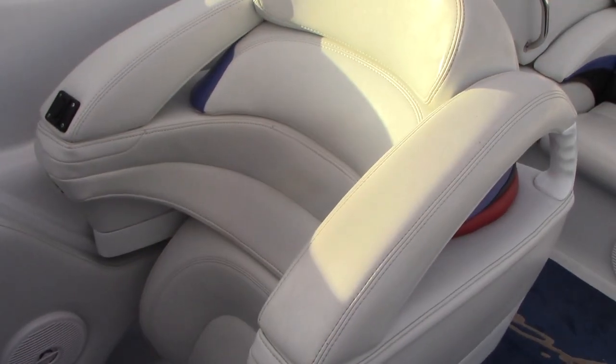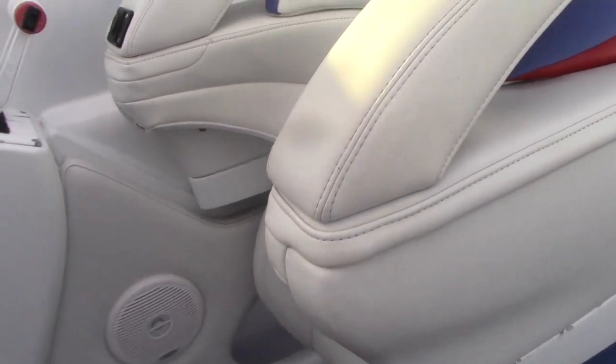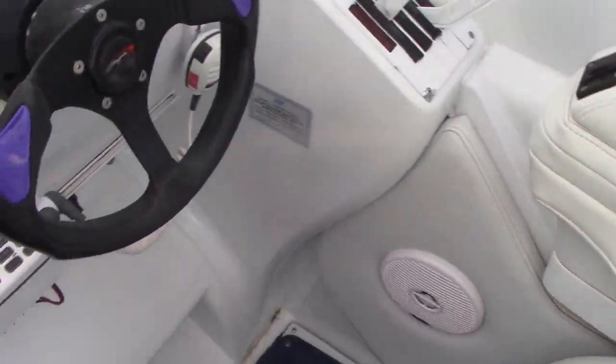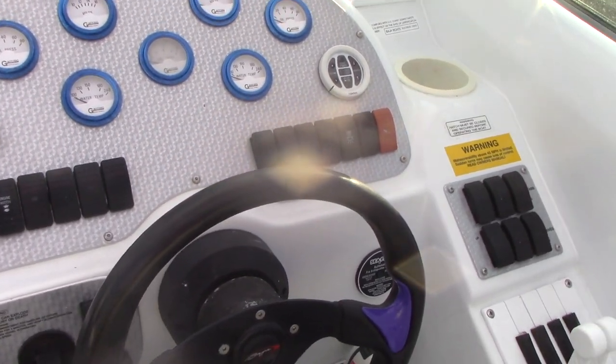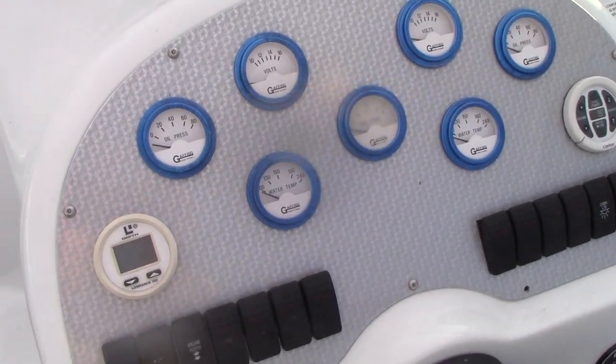Once again, these seats are also in fantastic shape. No need of upholstery repair on this boat. VHF radio. Here are your gauges on the dash. Standard gauge instrumentation.